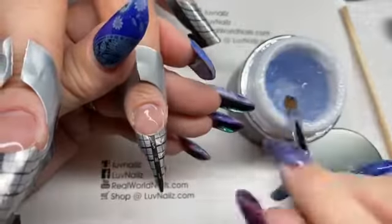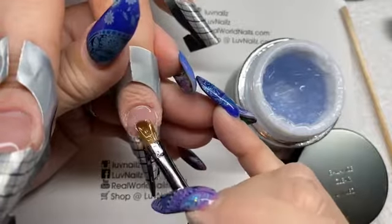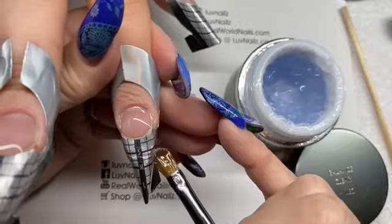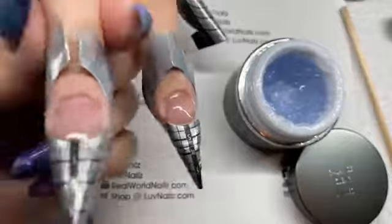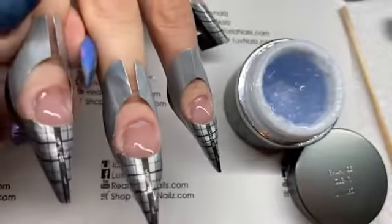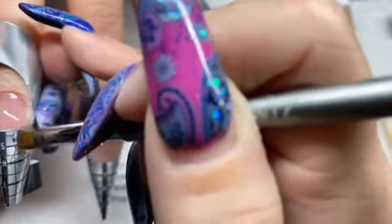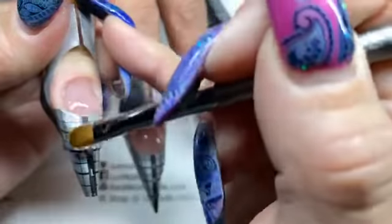So a little bit of glitter in there, but it's really not a problem because we're gonna cover this with color and design. So we're not doing a clear nail, that's for sure. So tiny bubbles and things like that when you are doing a nail that's not gonna be cleared is not a dramatic issue. So don't stress yourself out over the tiniest little bubble or something like that. It's not gonna affect your product. It's gonna be just fine.